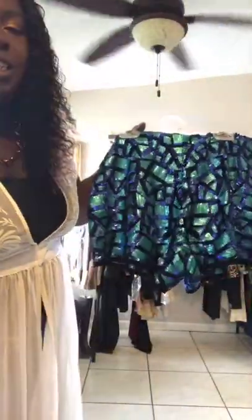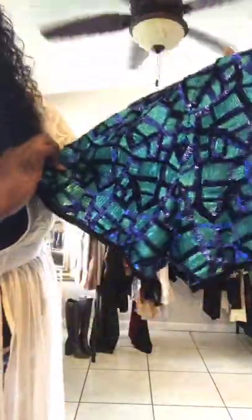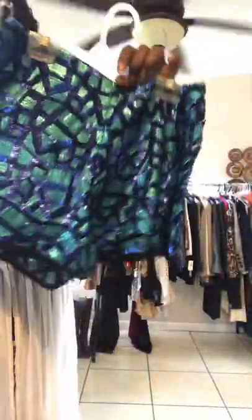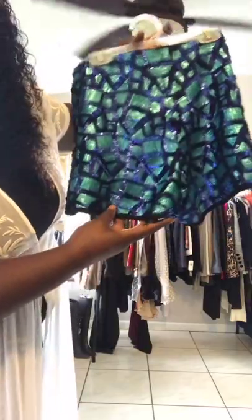Next up, we have one of my favorites. These are sequin shorts. So cute. And there are different hues of blue. Size medium. And these ship for $25. Again, it's a size medium. Super cute.